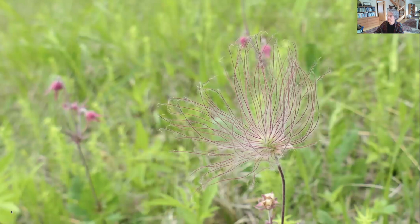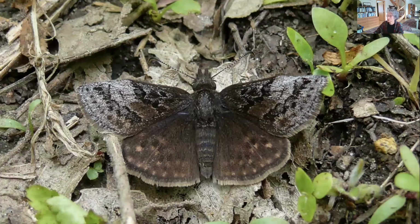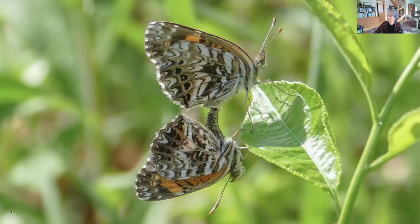Prairie smoke, which are actually the seeds of this flower. This is a dreamy dusky wing. It's a not very common skipper butterfly. Gorgone checkerspots. This is considered a species of special concern in Wisconsin, but it's quite common here.